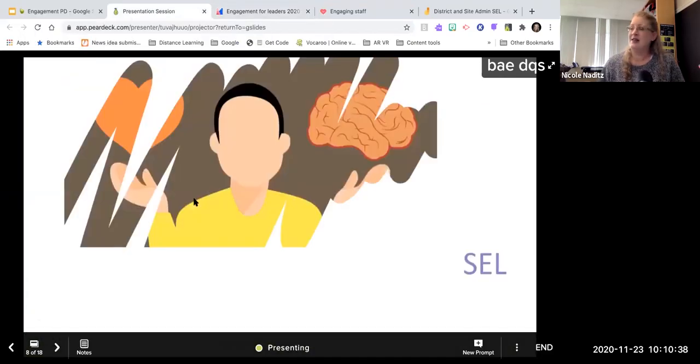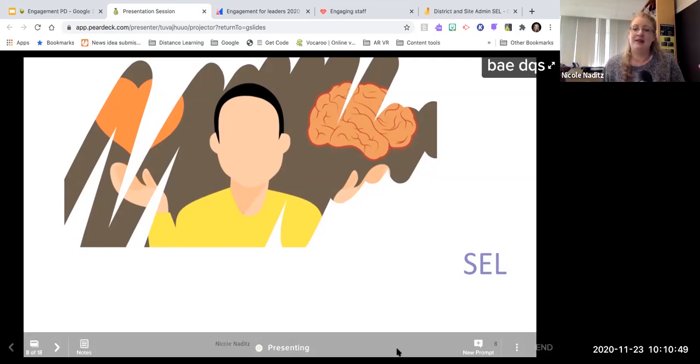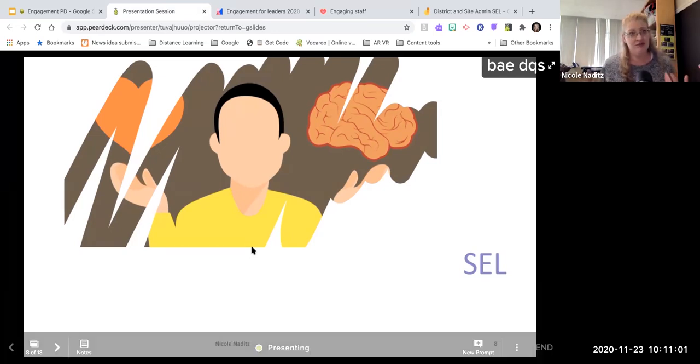One of the other things that I want to touch on a little bit, because it's really hard to do engagement without doing this, and I am back, by the way, in the Pear Deck, is social emotional learning, and of course social emotional wellness and well-being, and the role that plays in ensuring that people can engage, right?